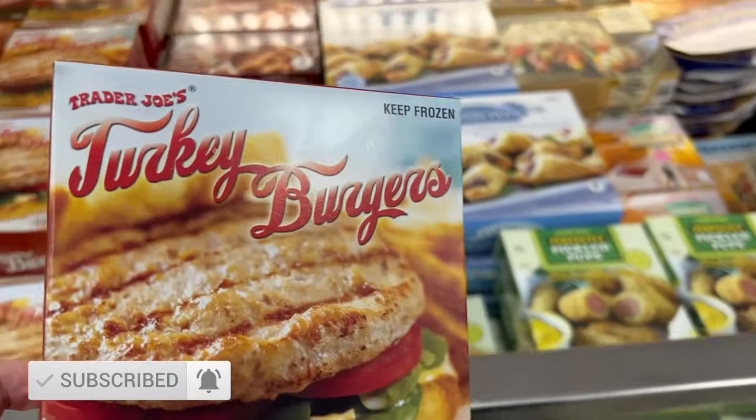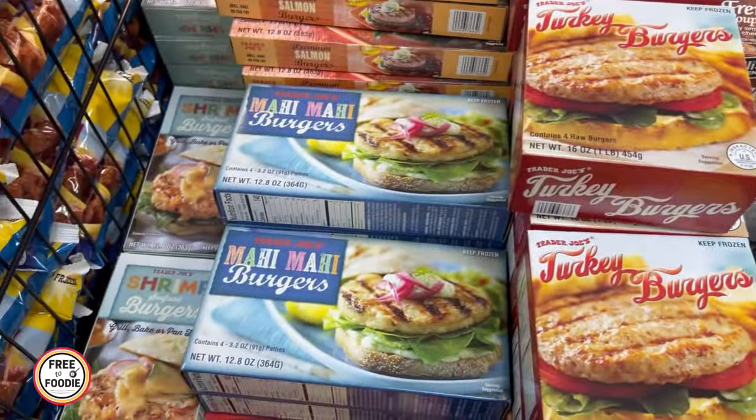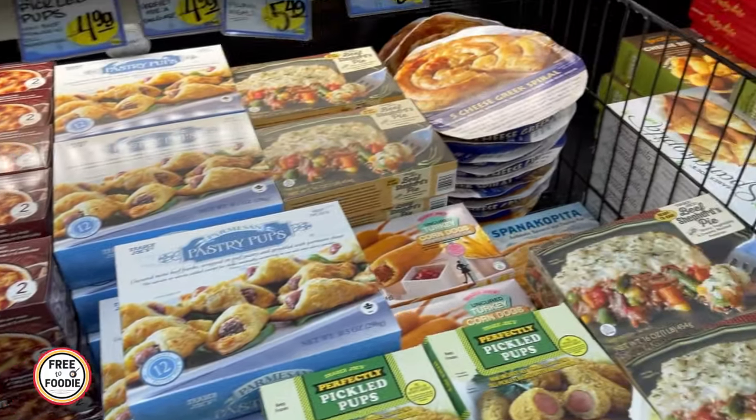I think these are about $3.79, $4 for four burgers. That's less than a dollar a burger. They have the mahi mahi burgers and whatnot. And so yeah, their frozen section is really, really nice.